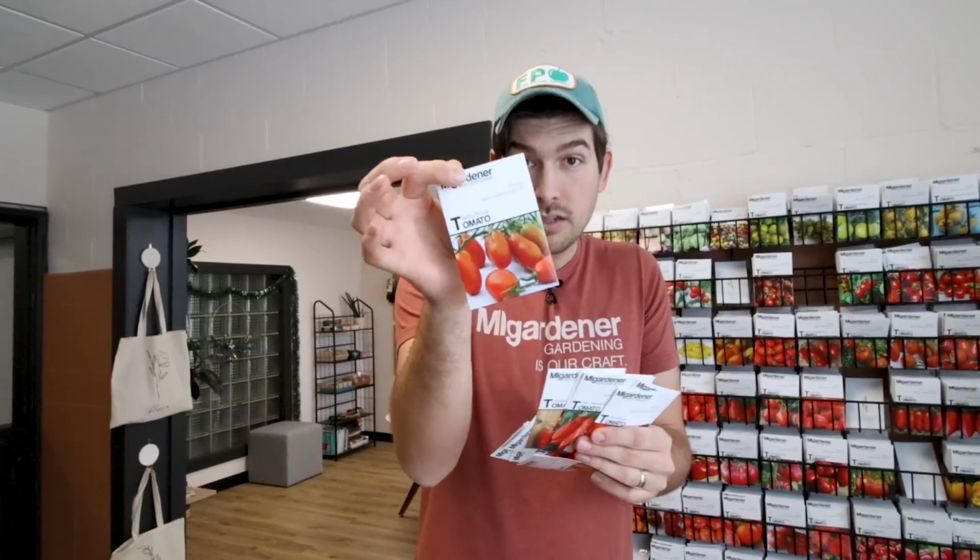We're talking 25 seeds. You could split this in half, and you guys can fight over who gets that odd seed, but you're still getting like 12 seeds. 12 seeds, 12 tomato plants, that's unbelievable. And then you have the opportunity to split these with a friend and maybe even multiple friends.